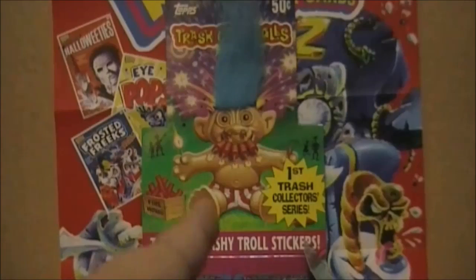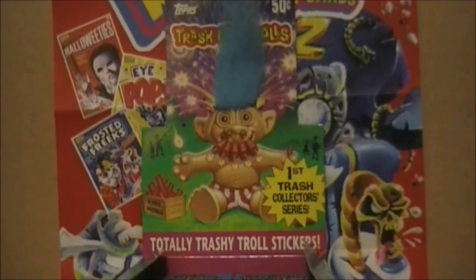So you guys see the troll on the box there, right? The one who has all the firecrackers and the blue hair. That's probably going to be all over the place by the time I'm done filming. I swear, guys, a whole lot of hair has fallen out of that in the short time since I fluffed that thing to look its best.